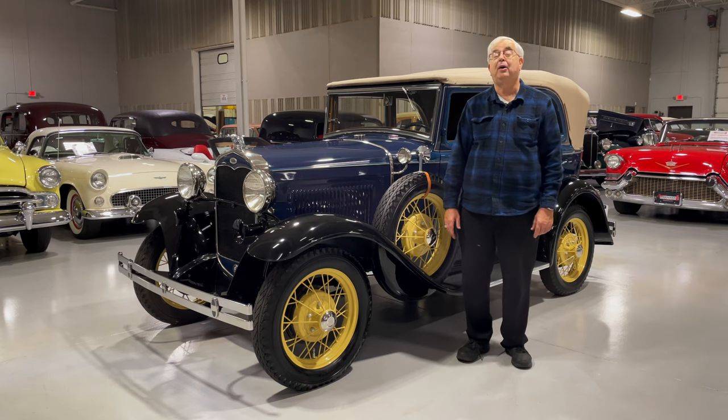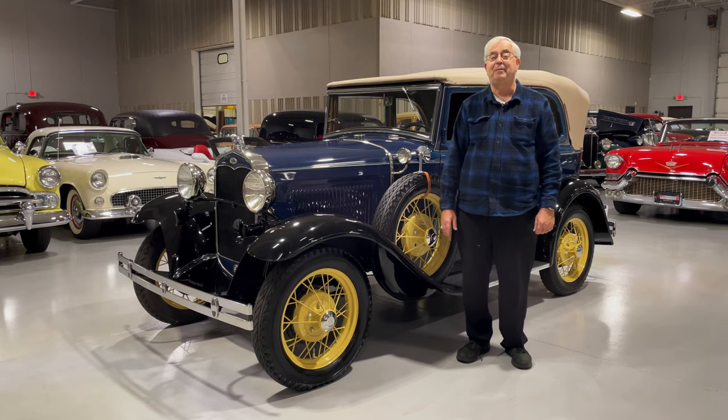Today, we're going to talk about one of the rarest Model A's ever produced, the last year 1931 Model A A400. Give you all the details in a minute.